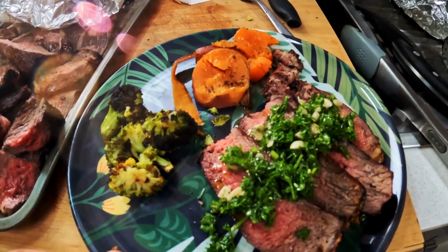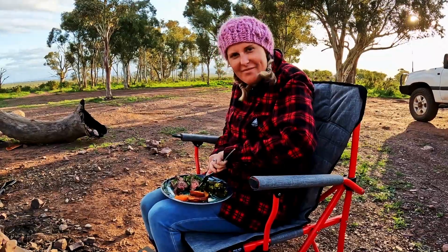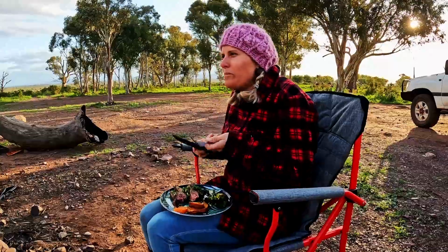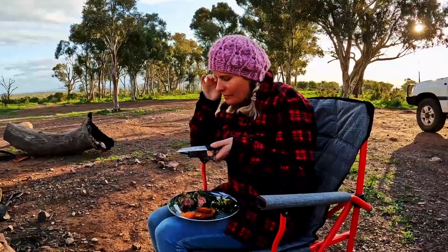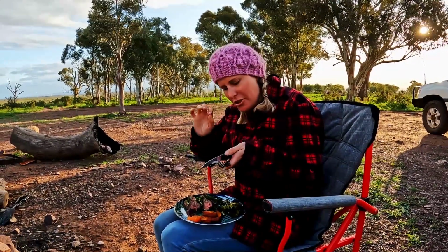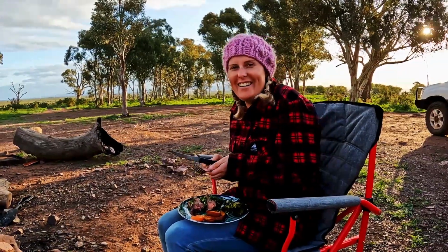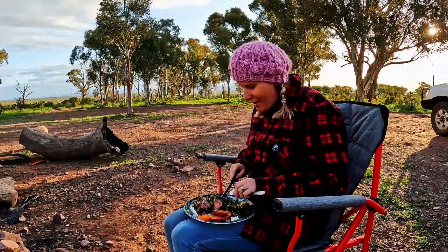Look at that. Steak, chimichurri, barbecued broccoli, barbecued sweet potato. Give us the review. Bit of steak with chimichurri. What does it need next time? I don't know. It's a little chewy. The flavour's delicious. Cooked perfectly. The chimichurri is really good. Yeah, I reckon maybe we could have slow cooked that steak for longer. A little bit longer? Yeah, okay, next time.